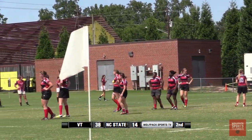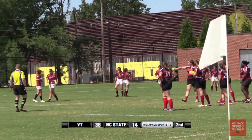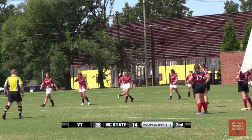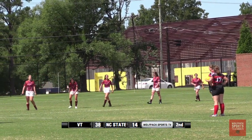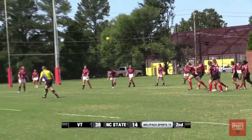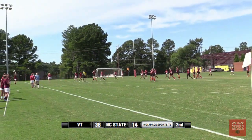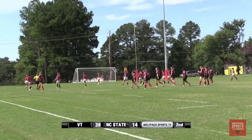So NC State will kick it off here. They may just decide to tap it on the foot and try and go forward. But that's what I would like to see them do if they could use some of that power, but it looks like they're going to go ahead and go for that out of bounds. Good kick there. It's going to be great field position for the Wolfpack.